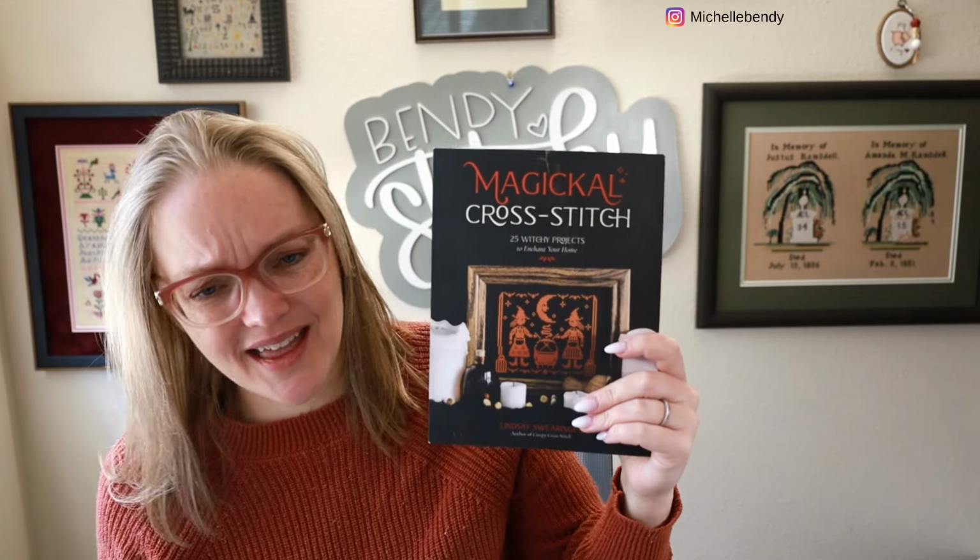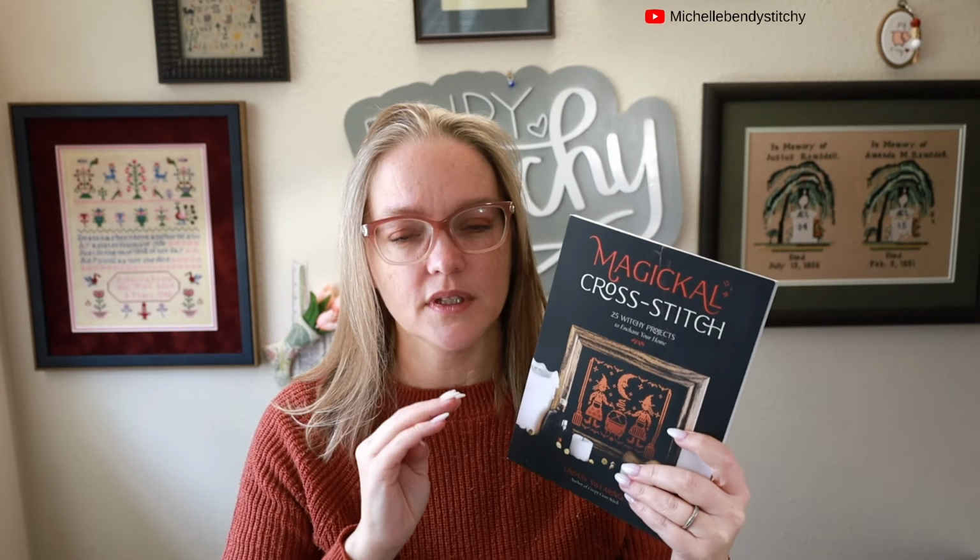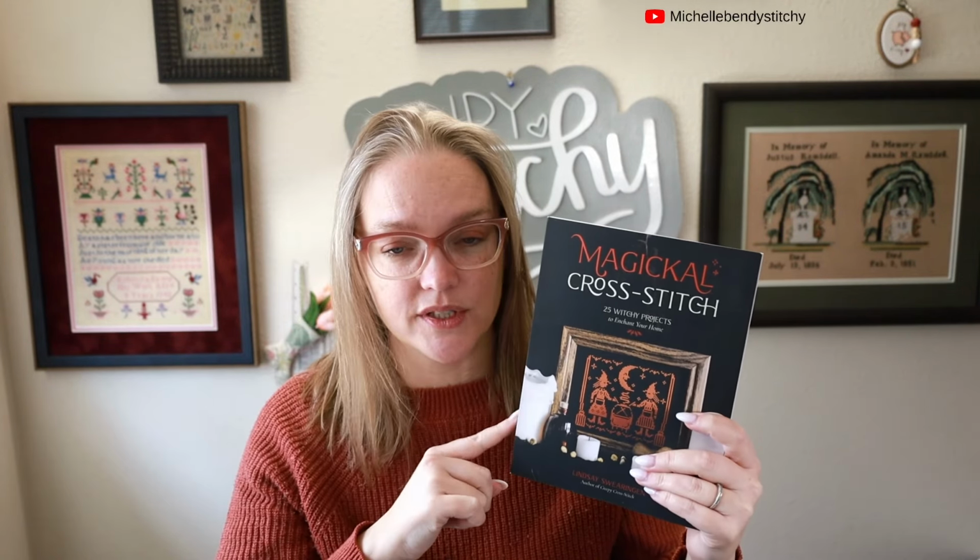I showed this last week, I think. This is Magical Cross Stitch from Tuscan Cardinal. Lindsay's book just hit newsstands on the 20th. Today's the 24th. I was lucky enough to get an advanced copy, which was really nice. Not that I've started anything, but it gave Christy of Pixel Pixie and me time to arrange a SAL. So we are going to SAL this.